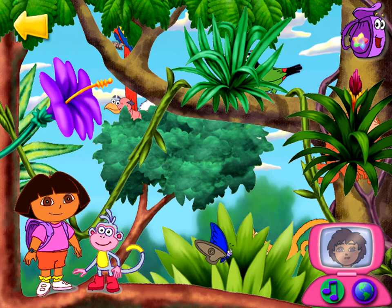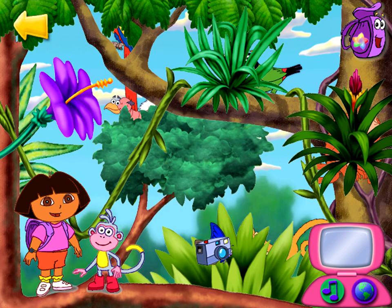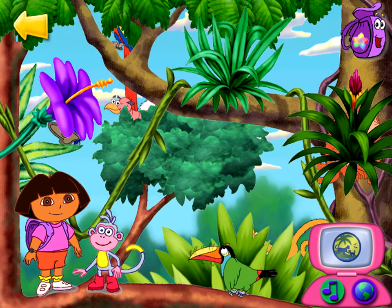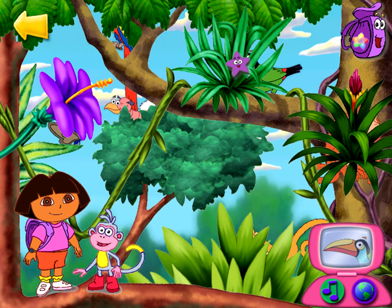Cool! It's the blue morpho butterfly. Click again to take a picture for the field journal. Good finding! It's the plate-billed toucan. Click again to take a picture for the field journal. I love taking pictures. Great! You found all the animals!